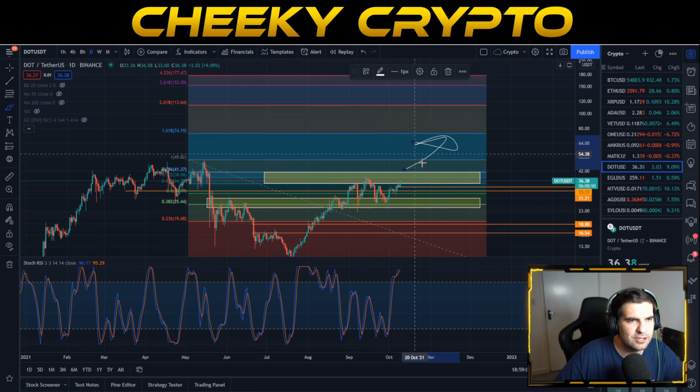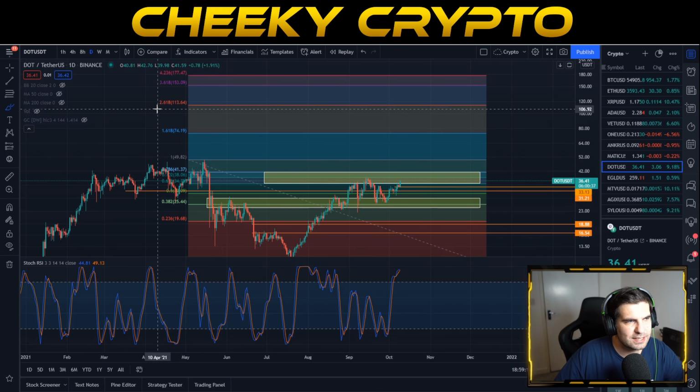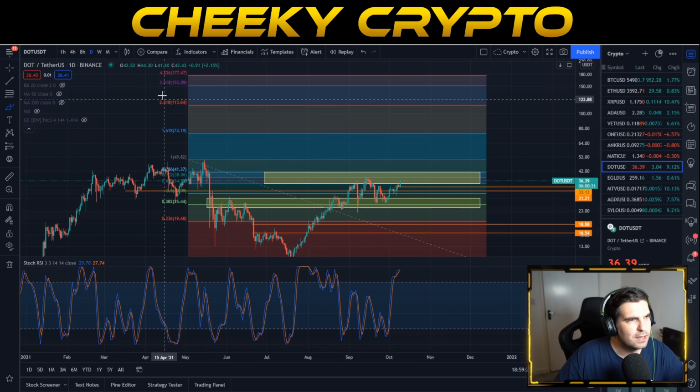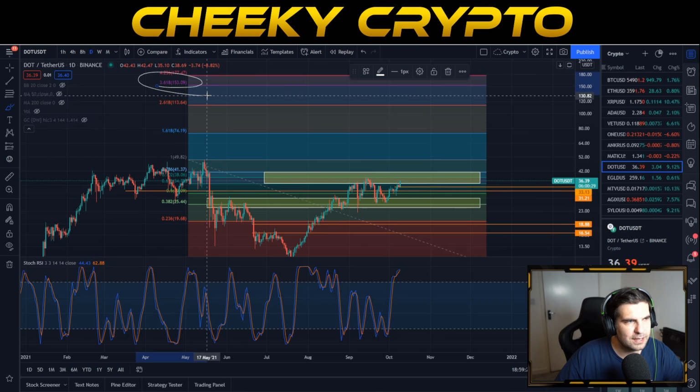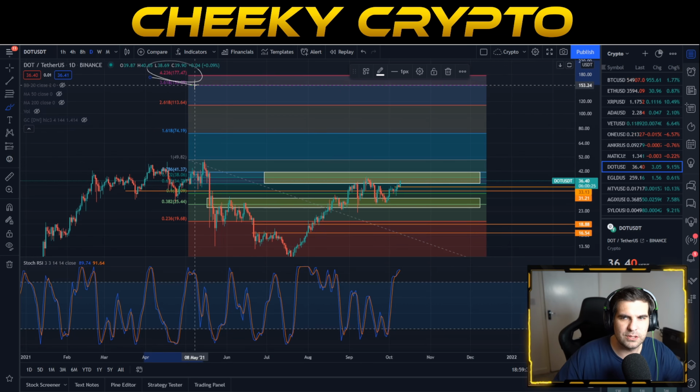That will then take us into new all-time highs, where the first price target associated with that is $74.19. This is the 1.618 area of the Fibonacci retracement tool. The second extension, the 2.618, comes in at $113.64. The third, 3.618, comes in at $153, with the 4.236 at $177. So there are good price expectations with Polkadot, and I do think this ecosystem is just heating up.